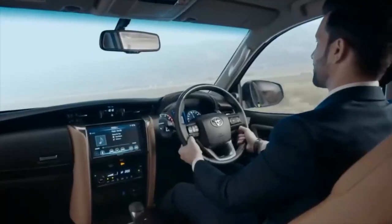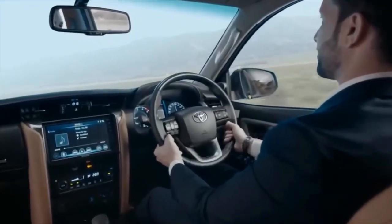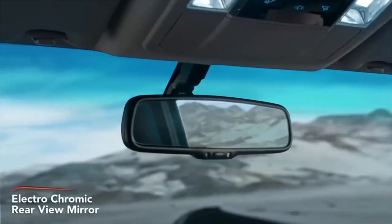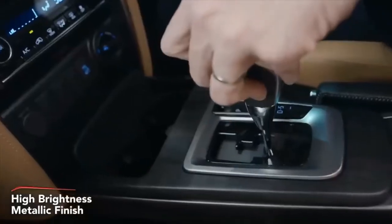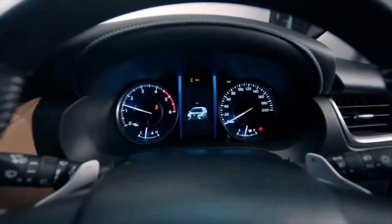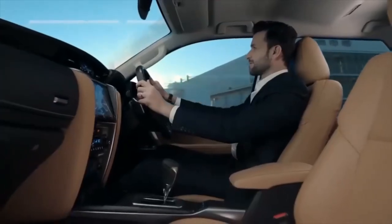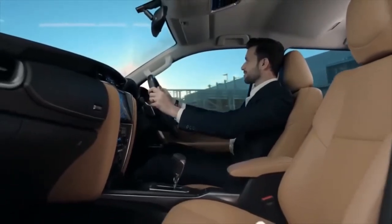A thorough beauty, both inside and out, the all-new Fortuner has a breathtaking interior design featuring an electrochromic rearview mirror, an ample yet sleek dashboard adorned by a dynamic combination meter that showcases the perfect combination of sport and luxury cruising. A calm, chamois interior keeps everything feeling luxurious.